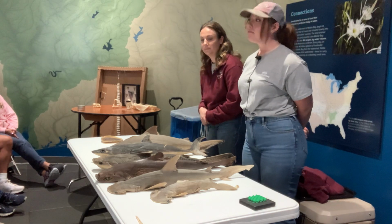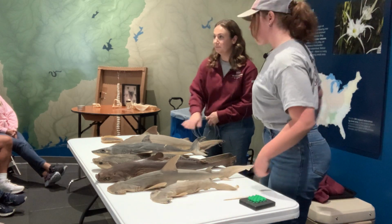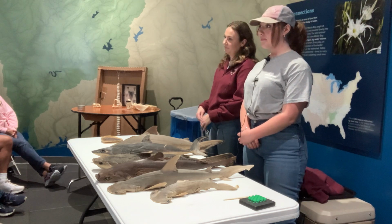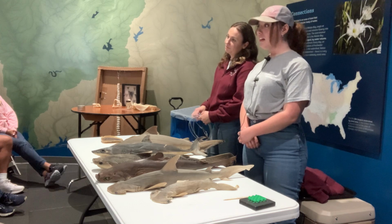We catch the bonnet heads, and it's those sharks right there, I think, off the beach. The bull shark? The bull shark, yeah. That's who I remember catching. Well, I was just wondering, those were the main two we catch, I think.